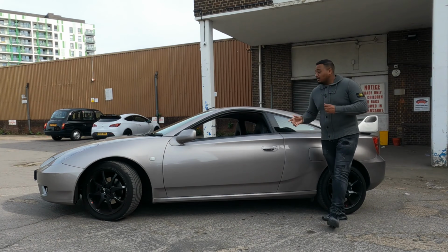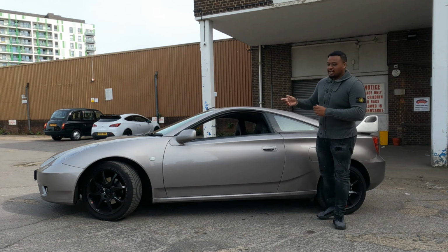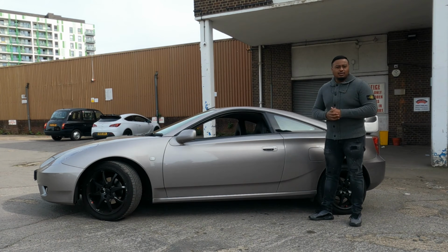I bet you're wondering if this car is stock or not. So it has got some modifications, but they're quite subtle. It looks like it's been modded up, but funnily enough it hasn't. So let me talk about them.